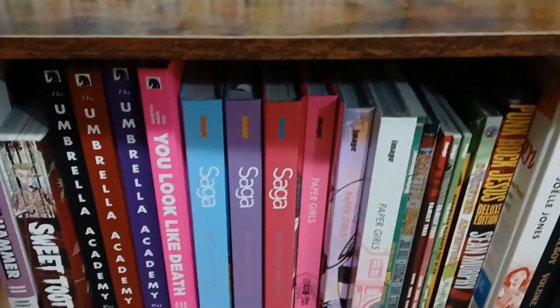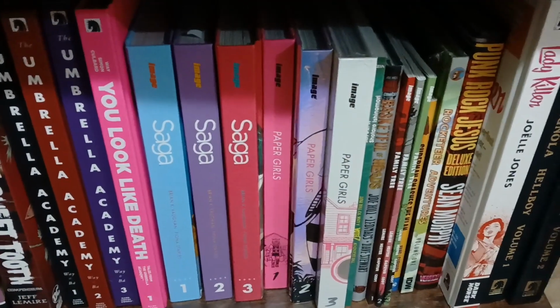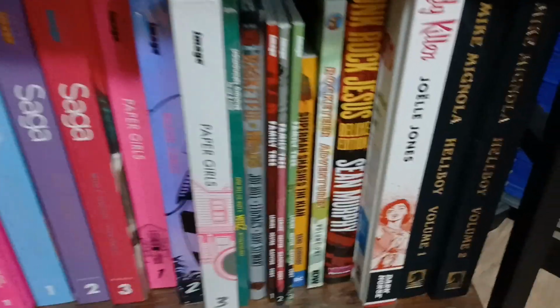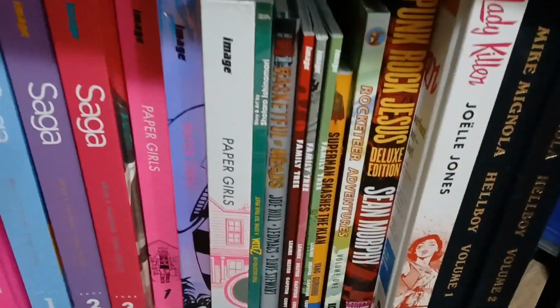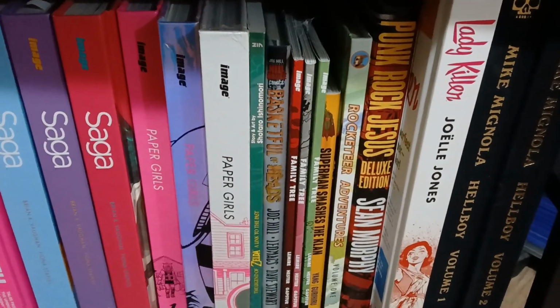I feel like. We have Paper Girls 1 to 3. I have yet to read Paper Girls, so I cannot tell you much about it. I did see the TV show though. Then we have The Legend of Zelda. It's kind of like a manga slash graphic novel almost.